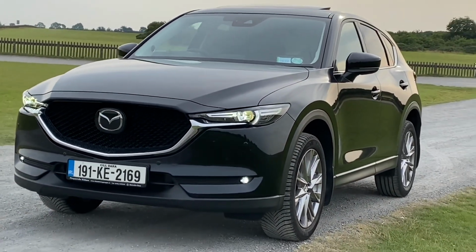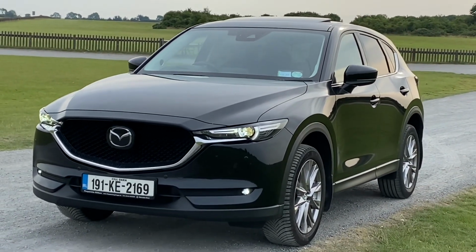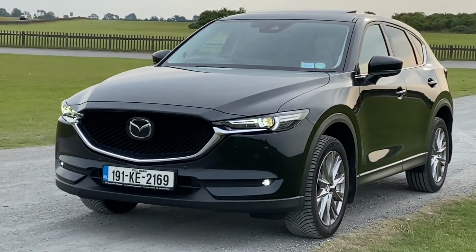So I want to show you this car here. This is a Mazda. It is what's called a CX-5 and it's a Platinum 2.2 diesel. So what we're going to do in this video is have a look around the features on the outside and the inside of the car, and we're going to go for a drive in the car as well.